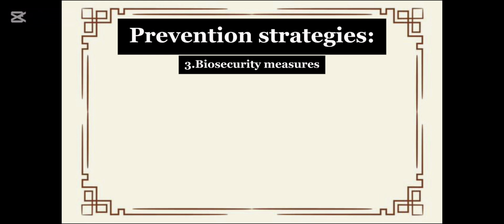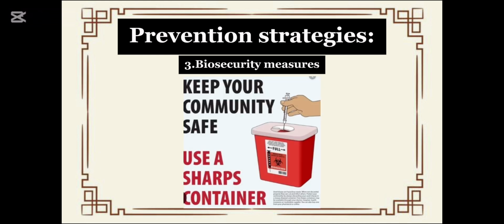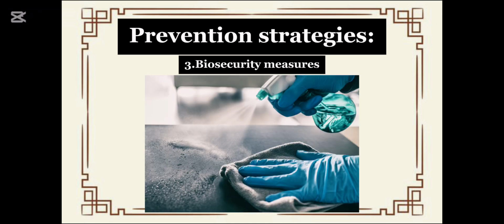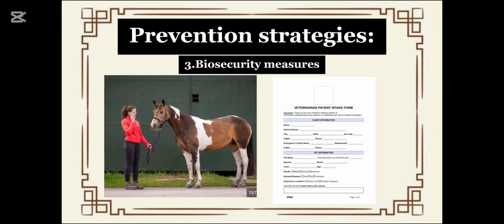And for biosecurity measures, avoiding using or reusing needles and syringes for multiple animals, disinfecting equipment and surfaces contaminated, and promptly reporting suspected cases to your vet.